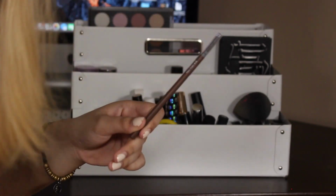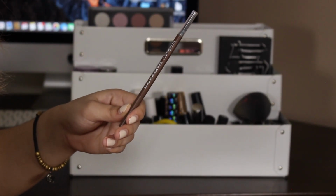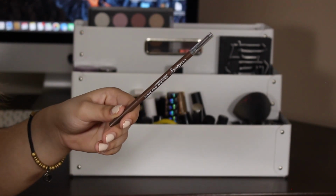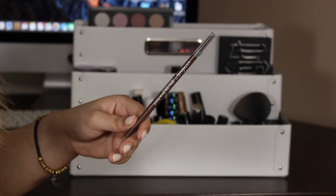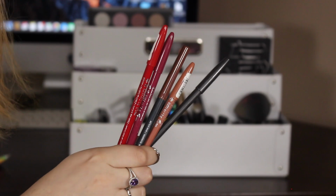Oh, I forgot one eyebrow pencil. This is the Ultra Slim Brow Pencil in medium brown. This is almost exactly like the LA Girl one, just a great brow pencil and one of my favorites for everyday use. So these are all of the lip liners I have in here.